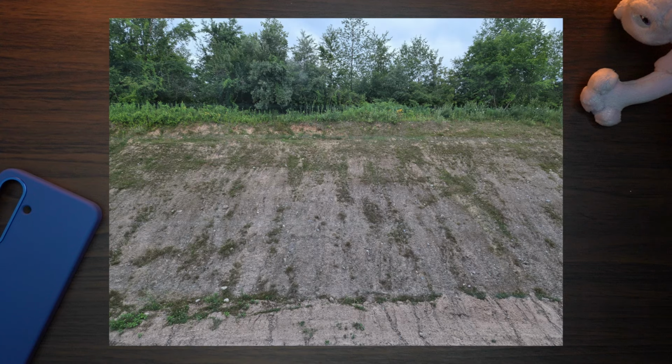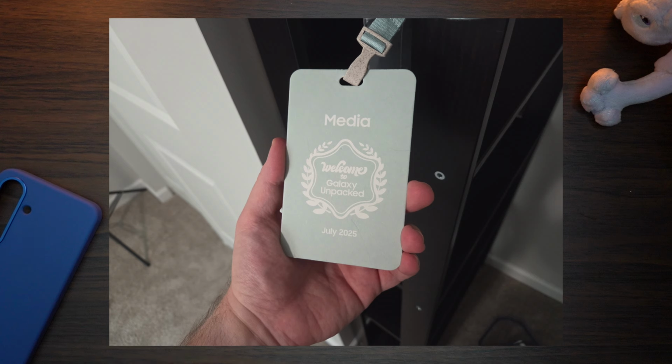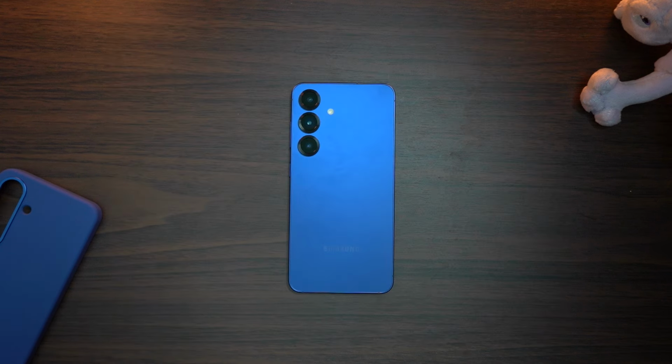A lot of people nowadays, when they're using their smartphones to take photos and videos, it's for those two main reasons: sharing on social media and sharing with family and friends, or just keeping it on their phone as a memory. So when they look at it 15, 20 years down the line, they have those photos.